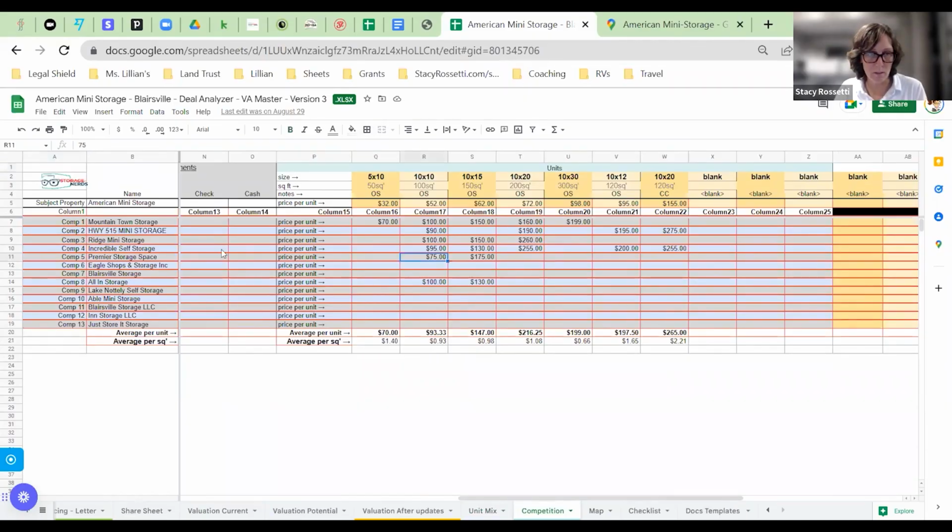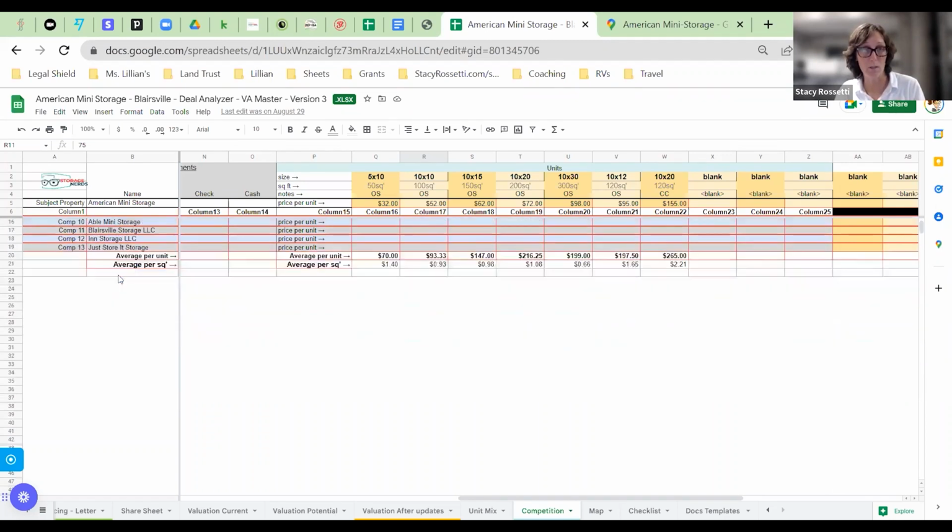One person, let's see, who was this? Eagle Shops and Storage is at 75, but everybody else was like 95, 90, 100. This is why competitive analysis is so important. We're just calling and talking to the owners and seeing what they're charging. Obviously there's a lot of competition in the area.